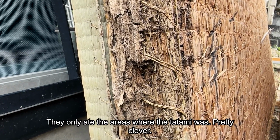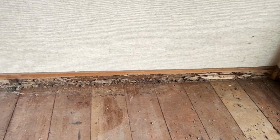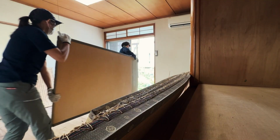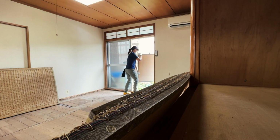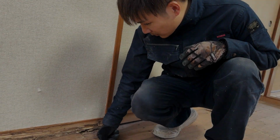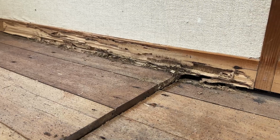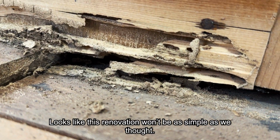They only ate the areas where the tatami was. Pretty clever. No wonder the homeowner didn't notice. Looks like this renovation won't be as simple as we thought.